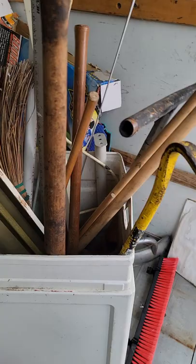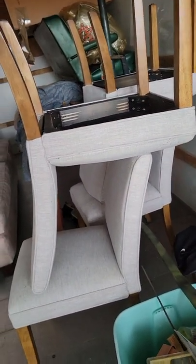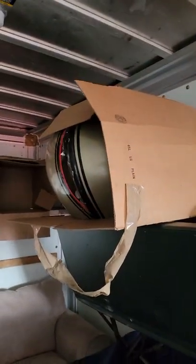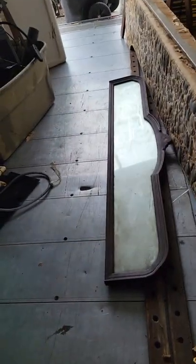We got some old tools, crowbars, an old box to an old arcade game, old bow and arrow, old gas can. Here's some furniture that's not brand new, but it's like new. It's in really good shape. We got suede couch, suede chair. We got a big old OSU football helmet up there. Underneath here, we got a big old table. There's an old mirror.